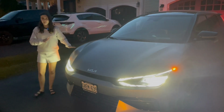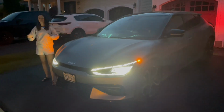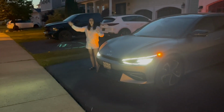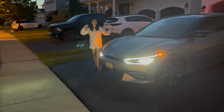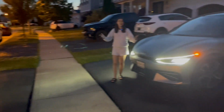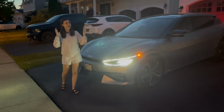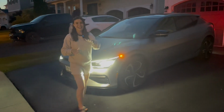I'm not too sure if you can pick up on the cutoff from the vehicle and where the LEDs are, but you can certainly see, you know, probably to the middle of the road from where I'm standing. So you know that when you're driving at night, if you're on a dark road, you're not gonna have a problem seeing. Now, those who are coming in the opposite direction may not be happy with you because they may be a little bit blinded, but that's okay.